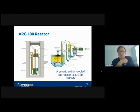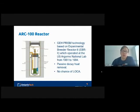And you can see how it involves multiple loops and a steam generator turbine to make power, like that one. Now, there's a lot of experience in that. Argonne National Lab in the US operated the EBR-2 reactor from 1961 through to 1994. So the technology is fairly well advanced and understood. It's got a passive decay heat removal system, like we see, not relying on pumps for it. The heat exchangers are in the tank.